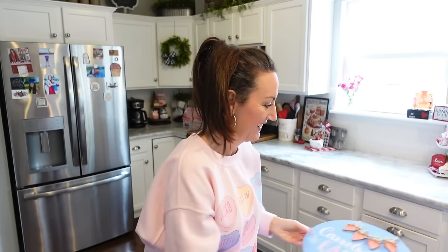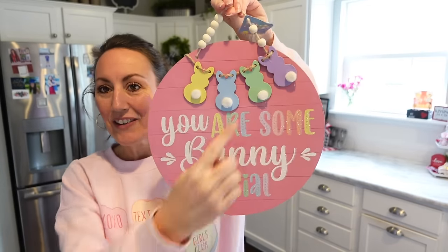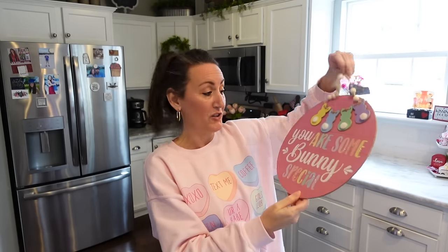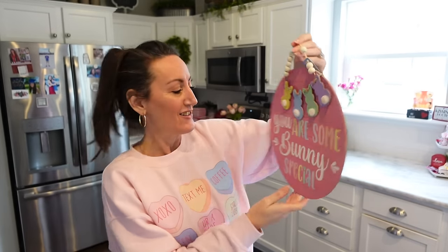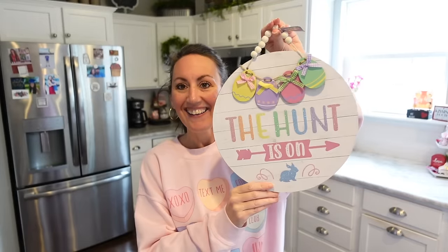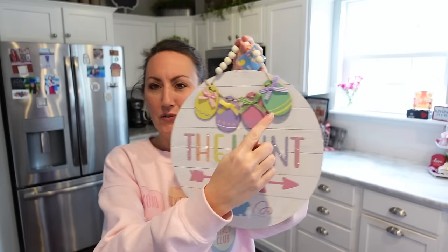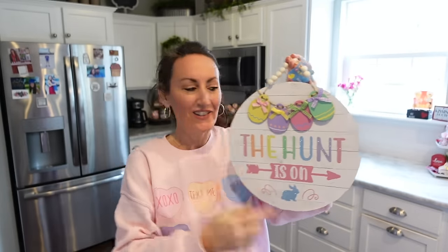So they have this one. They have this pink one, look. Look at the little rabbits and their little pom-pom tails. This one says, you are some bunny special. Huh? That's so cute. In the store, I really didn't pay attention to what it said. I just knew that I loved it. But look, that is so cute. That one, and then this one here. I love this one too. Look how cute that is. The hunt is on. And you've got those beautiful little Easter eggs, and the little pastel colors. That is so cute. All right, so I got those.